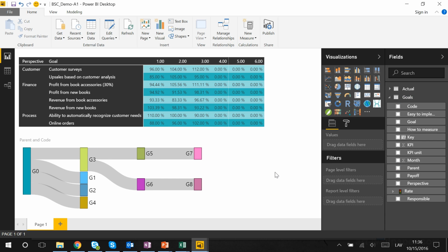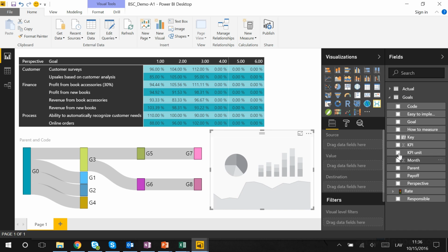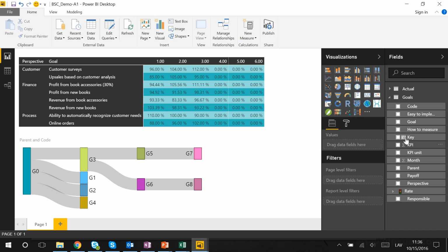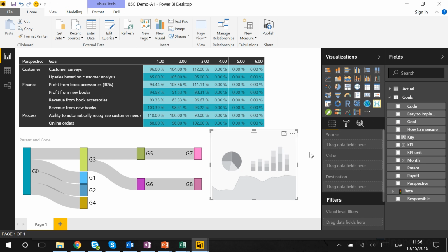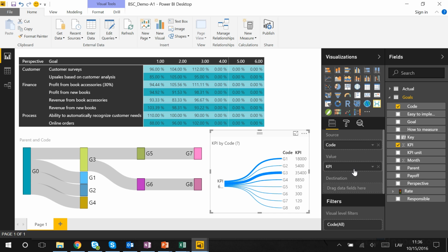One more thing we could do here, we will use another custom visual, which is a pie chart, and put this goal again. We want to see these financial goals and how they are divided.